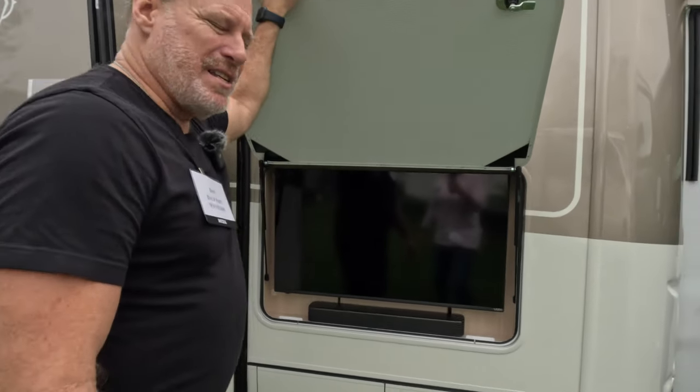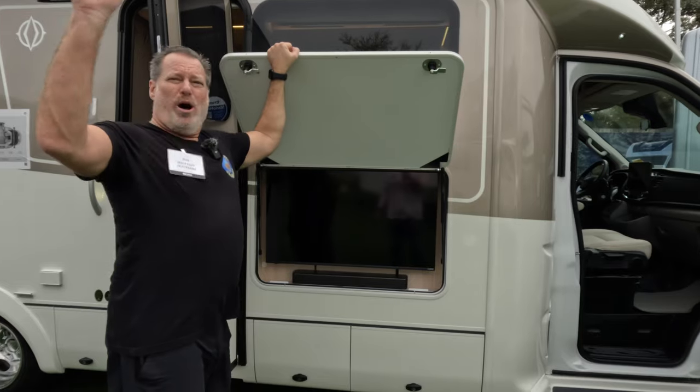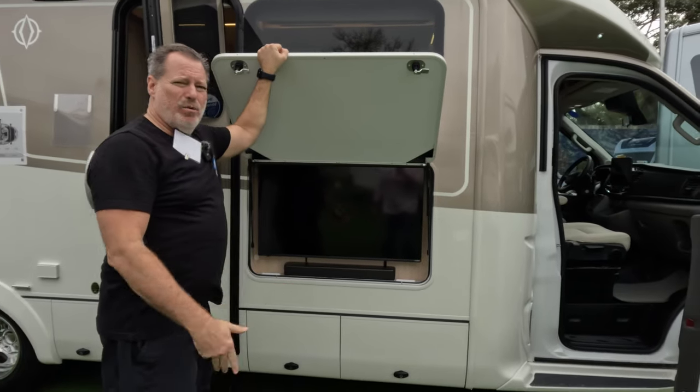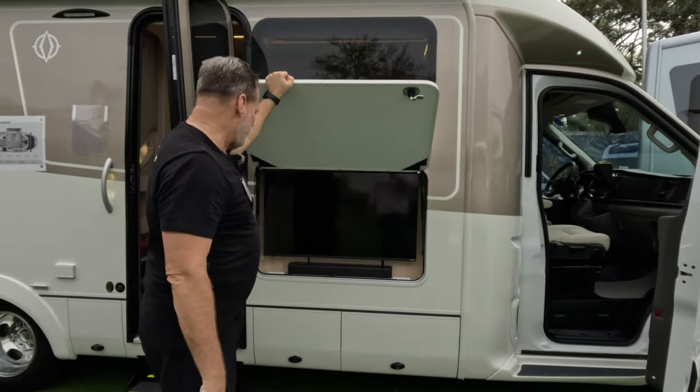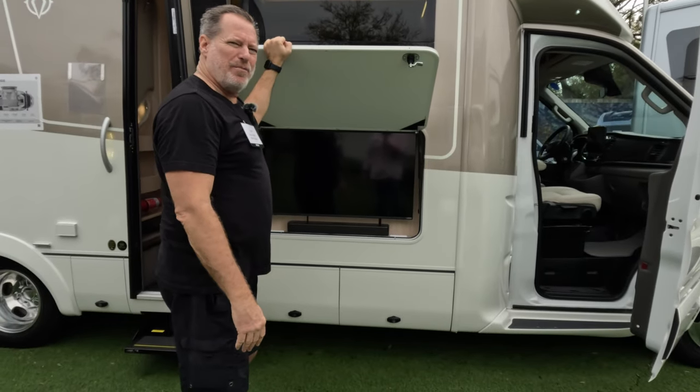Check this out for outside entertainment. You can set up your lounge chairs out here, put out the awning, this huge awning, and sit here and watch TV on the outside. That's awesome. I love that feature. That's really cool. You'd be the coolest ones at the campground.